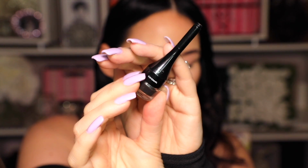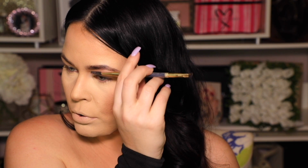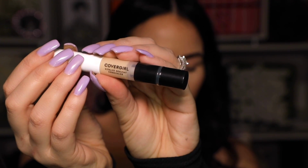Then we're going to fill in now with the brow pomade. This is also from Covergirl, so amazing. I'm taking my angled brush, and I'm going to take the pomade and work it through my brows with the brush, and then take the spoolie and distribute it very gently through your brows. I just feel like if you have your brows done, you look amazing, and it's so huge to really get your brows right.